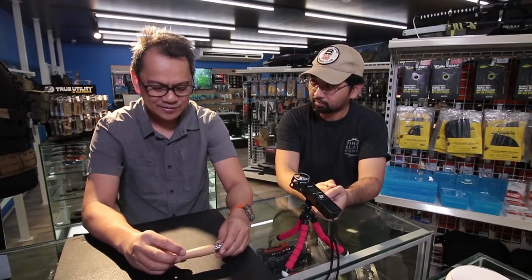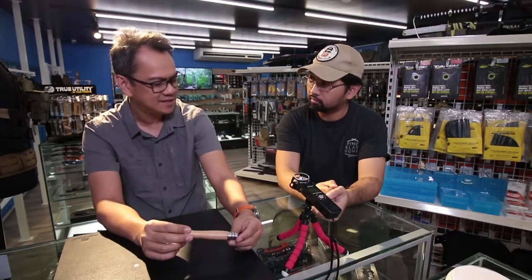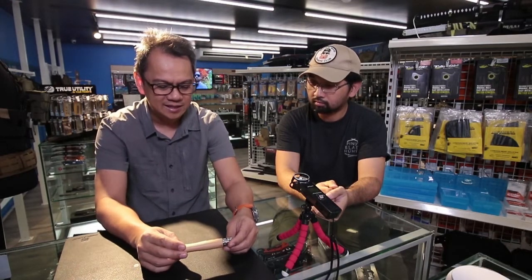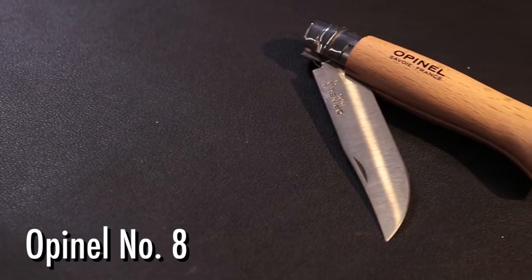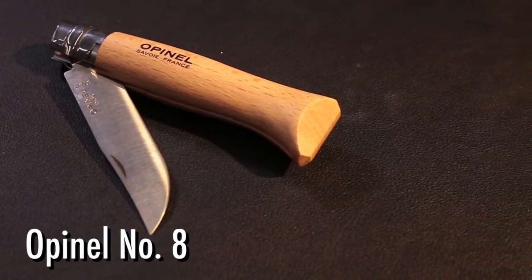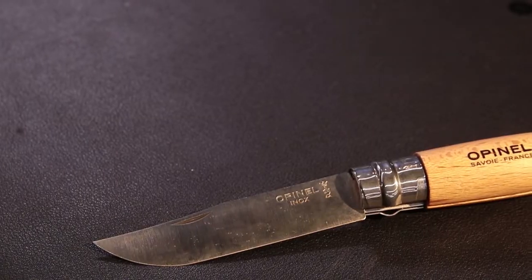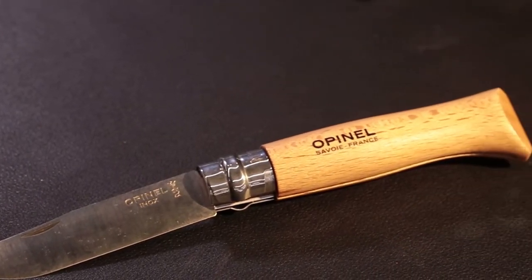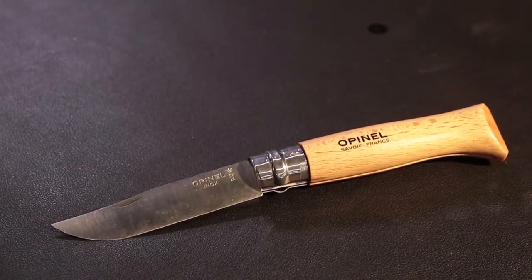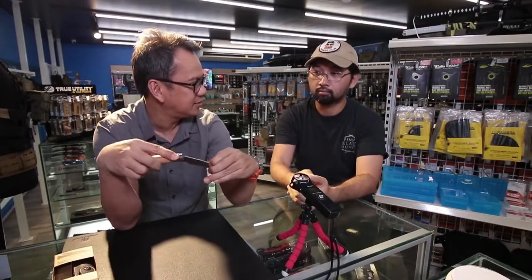So, let's start off. You've seen me hold this, and this is quite a surprise actually, no? This is the Opinel No. 8, a very well-known knife in France, and it falls under budget because this one, if it comes in our blister pack, is less than 1,000. But just to tell you a little bit more about the knife, it's made in France. The design of this knife has not changed in over 125 years.